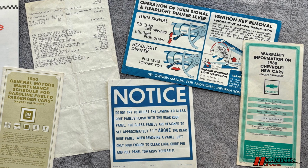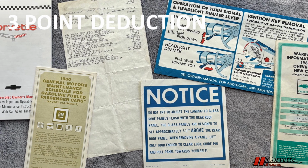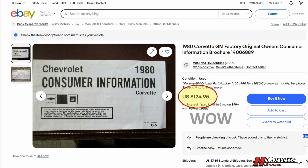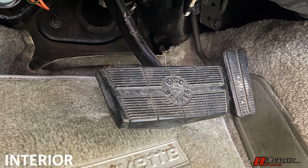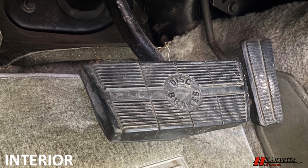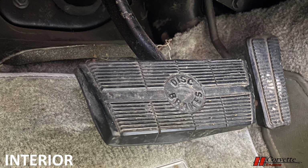We are missing some glove box items, so there was a 3-point deduction. It is amazing how expensive some of these things can be, so we will show you our price per point calculation to see if it is worth the investment to obtain. The brake pedal received a 1-point deduction on condition since it was loose. This one seems a little strange, but we will take a look at it.